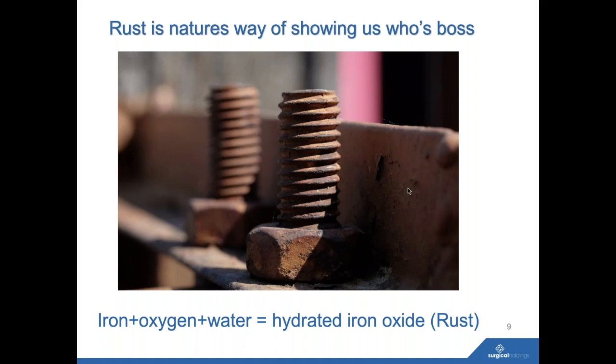My garden gate hinges are particularly rusty, but rust is nature's way of showing us who's boss. And just an image here, iron plus oxygen plus water equals hydrated iron oxide. So it's obvious to say that iron, in its most stable state, has a benefit of mixing with water because it allows it to form rust, and rust has a very close relationship to iron oxide. So there's the relationship there.